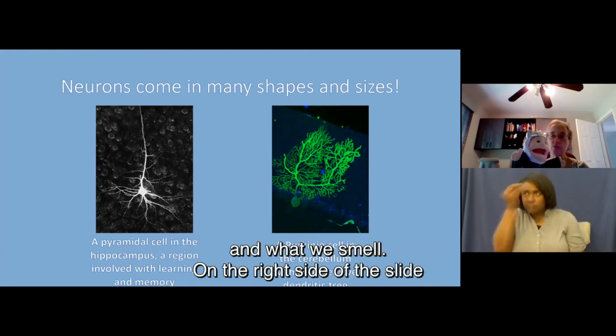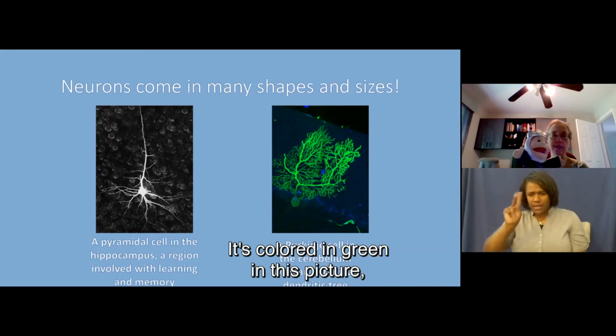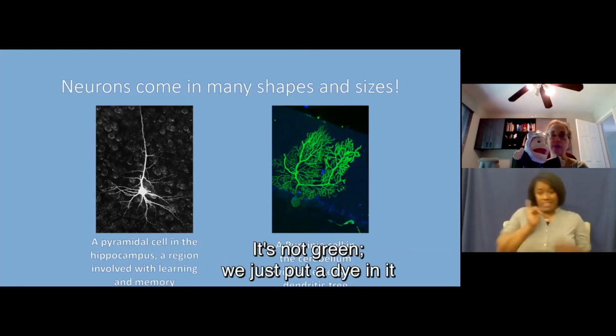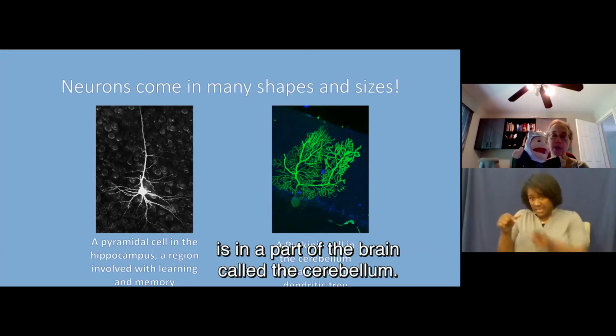And then on the right side of the slide is a cell called a Purkinje cell. And it's colored in green in this picture, but inside of us, it's the same color as the pyramidal cell. It's not green. We just put a dye in it so it's easy to see it. So that green cell is in a part of the brain called the cerebellum.